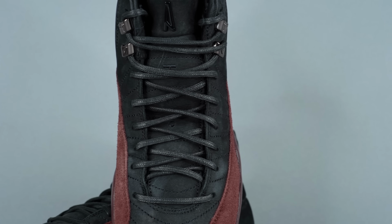But then moving up on the shoe, you get to these thin black wax laces, which provide a nice contrast with the upper of the shoe because of the wax finish. Unfortunately, inside the box, you do not get a second set of laces, so if you don't like these black wax laces, you're going to have to buy a second set of laces. I personally think they look great. I don't know why you'd want to change them, but hey, if you do, unfortunately, you're going to have to buy a set of laces, but that's totally okay in my opinion because these look great.